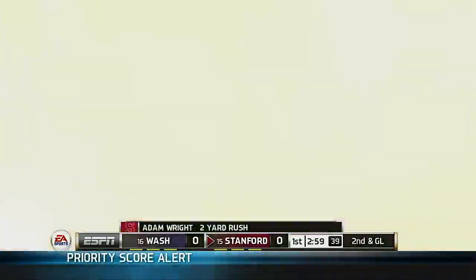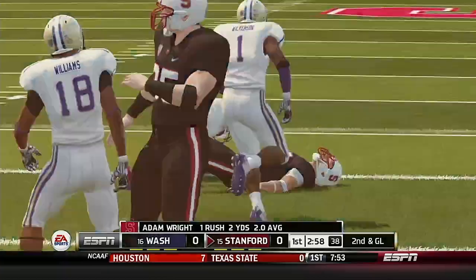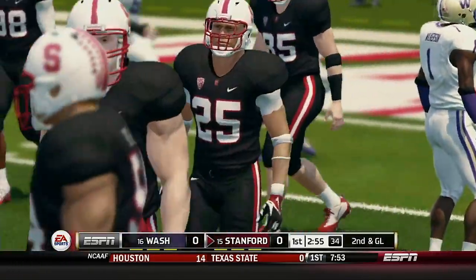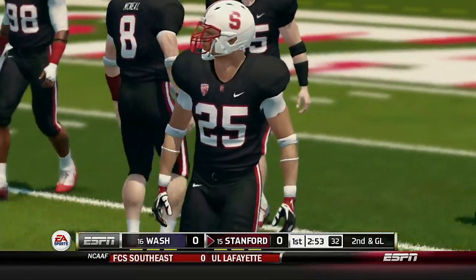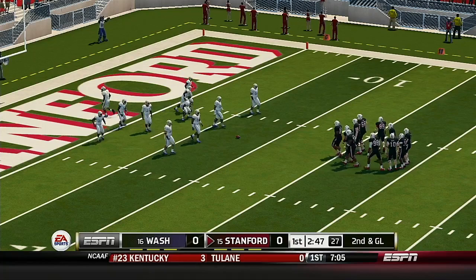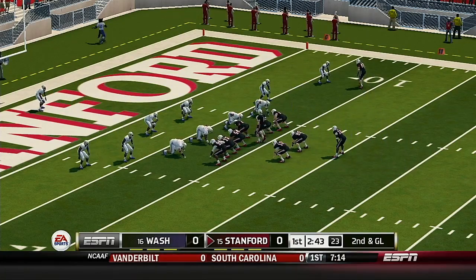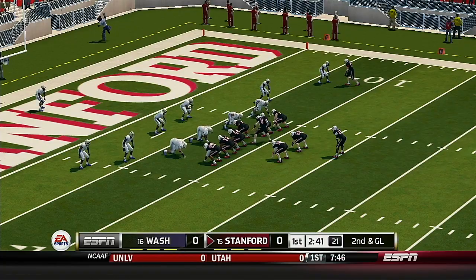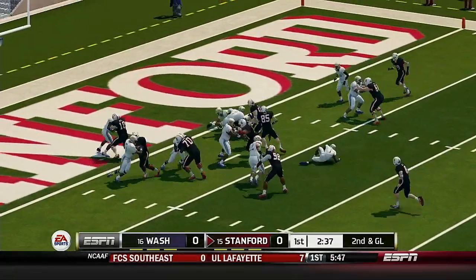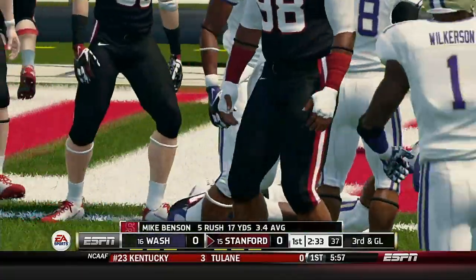Makes it out to about the 8-yard line. The running back gets 2 on the carry. Man, it's difficult to run on this defense when they put this kid up in the box. We're at play number 9 of this current drive. Easy. Nice run up the middle. Benson gained 7 yards on that play.